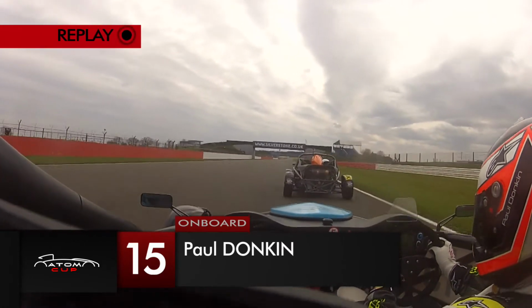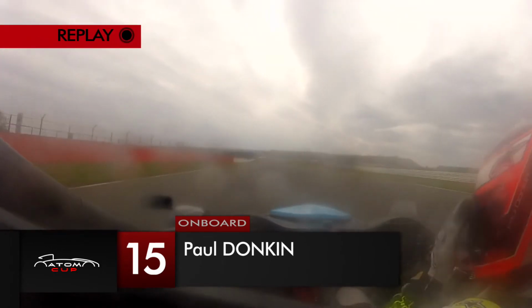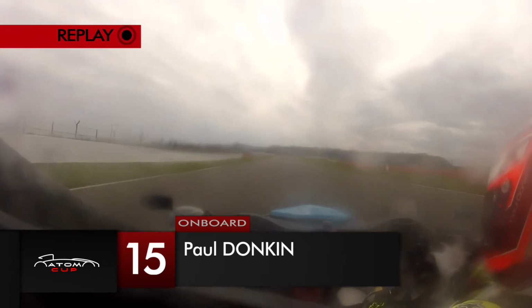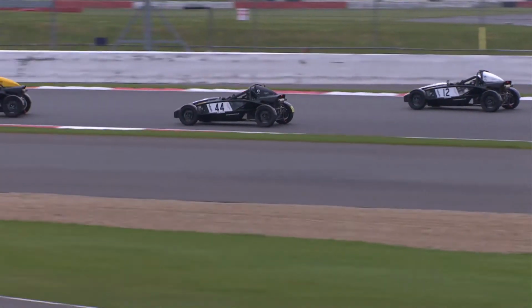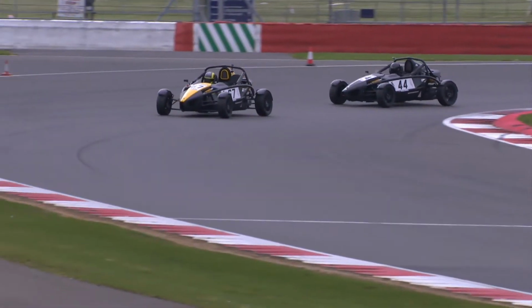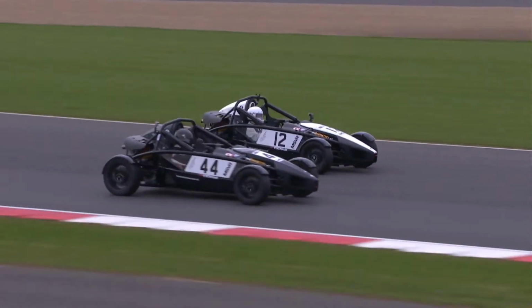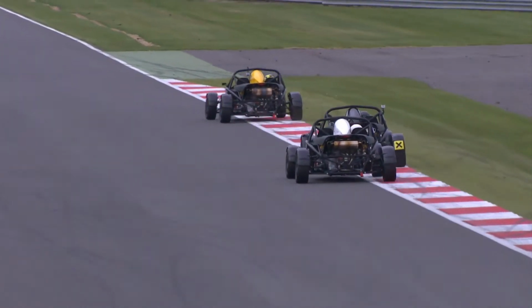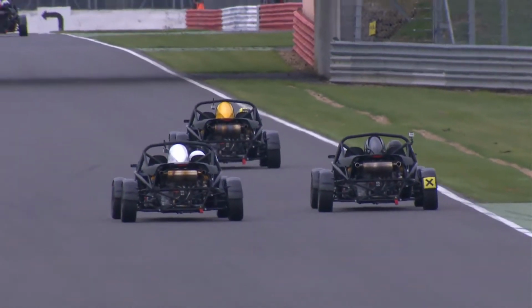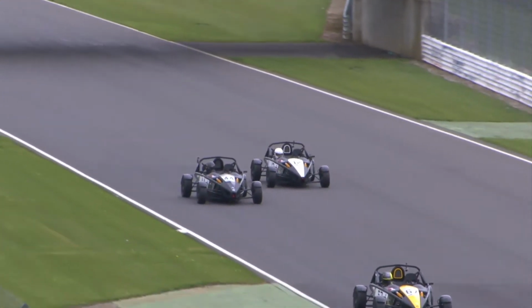This is a replay of his challenge on Nick Whitehead a little bit earlier on, drawing side by side along the Hangar Straight, a little bit of precipitation, wiping his visor with his glove. It's the brakes into Stowe, didn't quite see if he completed that move. But Donkin is now, unfortunately, rather slipping down through the field. Picking his way up the order is the number 12 car of Matt Pryor, who was very effective in the first race, where he finished in third position. He's now looking to get a repeat finish on the podium.